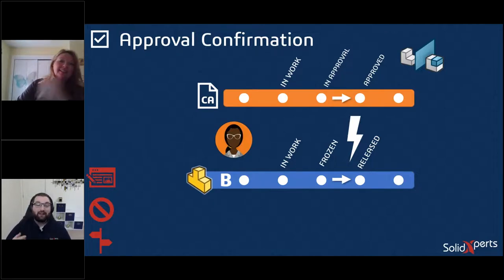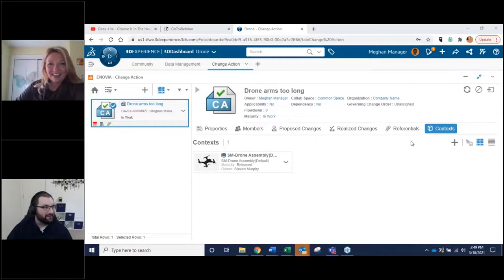So she's going to check it out. She's going to use some of the cloud tools to make sure that I did actually do the work. And then finally, she's going to release or approve the change action, which is automatically going to release the SolidWorks files. Hopefully she'll do that. Okay. Or she'll decline it and make me sad and make me go back to work. But I'll slip her a 20 and get approved anyways.